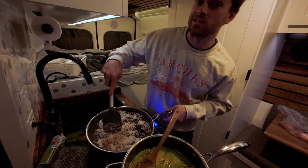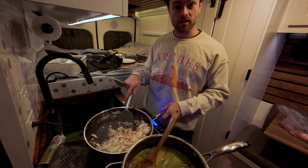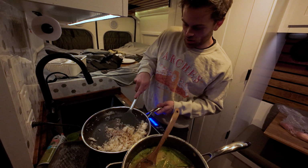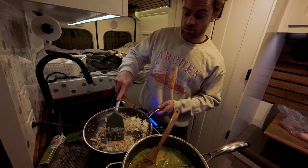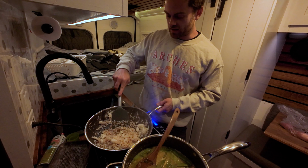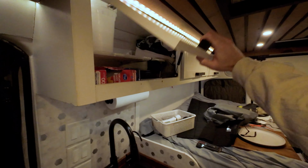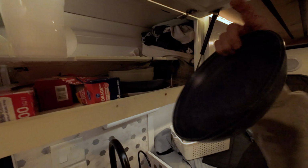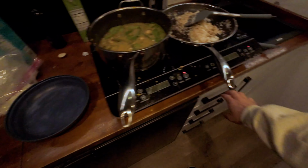The sun has officially set, and it's officially dark out now. I should be able to sleep in this spot tonight as well, so I should not even need to move after cooking and eating. That's always nice when you find a spot that's beautiful to wake up to, beautiful to sleep to, and then you get there for dinner time and you don't even need to move. Rice is done, and the curry is done. So all that's left is to serve and eat.